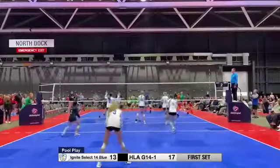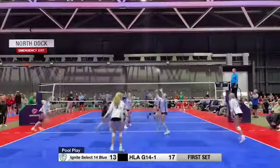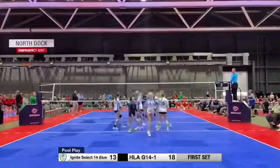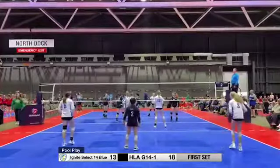Cameron with a low serve. HLA gets it up. They're going to set up their middle with a tip. Maya gets it up to Kalen. Kalen backs at Sydney. Sydney hits it, and it gets blocked at the net. So HLA gets the point and the serve back.